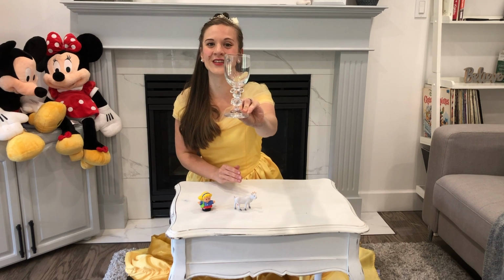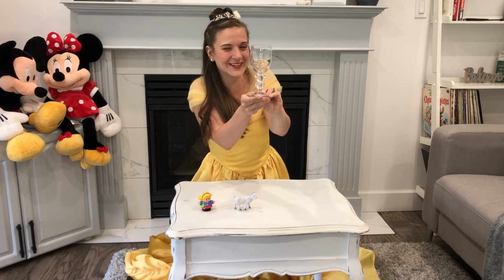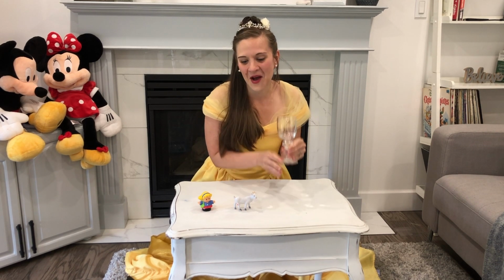glass. And if you can see, this is a very special glass that has Mickey Mouse on it. For my glass of yummy water. Very good learning the letter G.